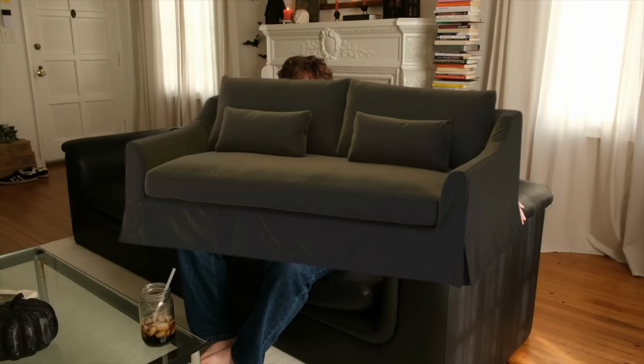Okay, next thing that I wanted to show you guys is my brand new sofa from CB2. So before I had this sofa, I actually had a little velvet green IKEA sofa, which I think was pretty, but it was so uncomfortable. Like, really, really uncomfortable. And before I had that, I actually did purchase a secondhand CB2 sofa off of Facebook Marketplace when I first moved into this apartment.